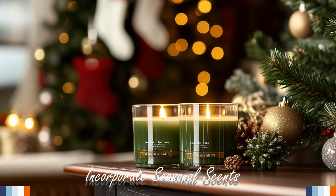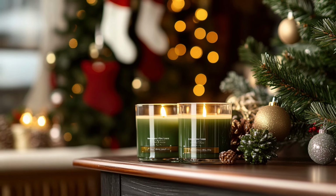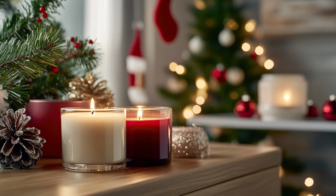The scent of the season can enhance your holiday experience. Use candles, essential oils, or potpourri to fill your apartment with delightful aromas like cinnamon, pine, or gingerbread.